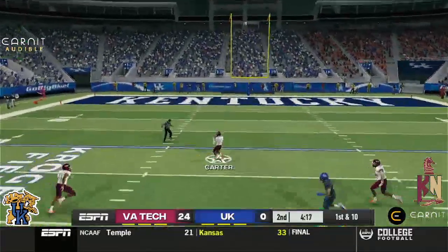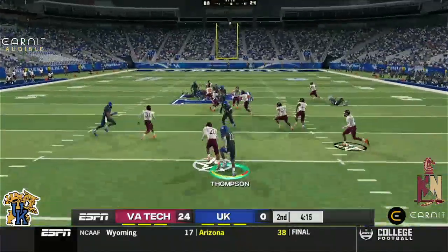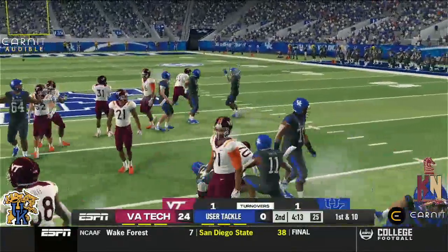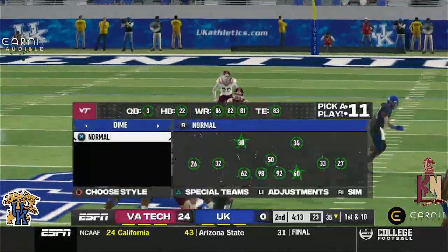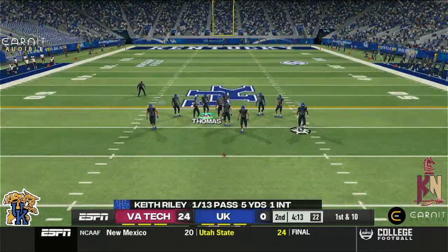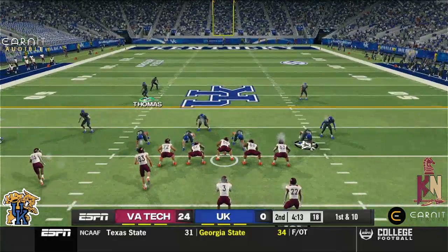He flings it. It's picked off. Boy, just when it looked like they had a chance to get right back into this game, they throw the interception. Now it's still early. Let's see if their defense can bail them out. 1st down, 10 yards to go. Ball on the 35.